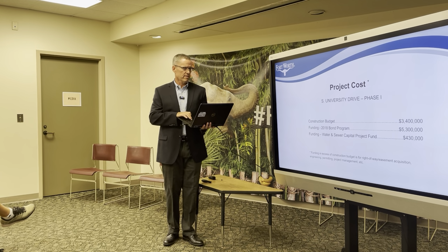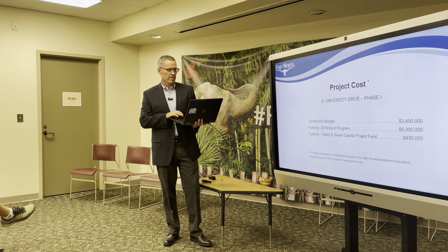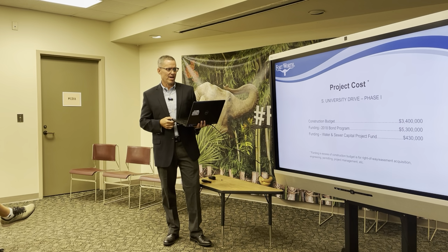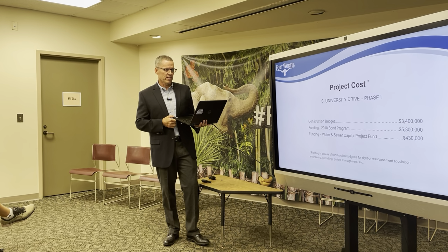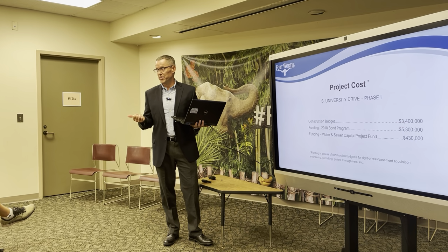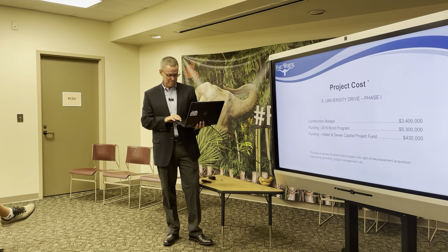Okay, so here we are at the cost slide. Construction, $3.4 million. Overall funding is coming from the 2018 bond program, and there's some water and sewer money in here too, obviously, because the sewer is being replaced as part of this job. Everything beyond the construction is what it costs to buy easements, do the engineering, do the permitting, manage the project, et cetera. So that's how your money is being spent.